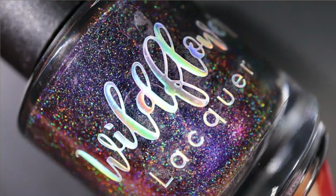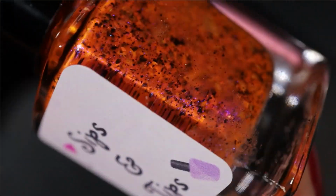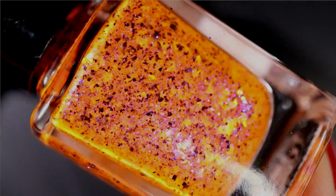The orange that I wore comes from the brand Sips and Tips, which was made by Jackie Bodek. Thank you so much. And it's called Smashed Pumpkins. This one is an almost neon orange base with gorgeous purple and iridescent flakies. Maybe it has a purple shimmer and then iridescent flakies.